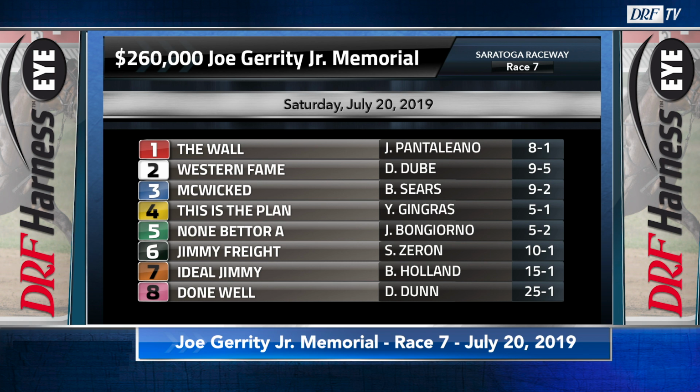Western Fame in post position number 2 also has a ton of speed. He's going to be firing off the gate. But I think it's more likely that the wall of Western Fame will give up the bid for the front than This Is the Plan. And once he gets there, it's just so tough to run down these top horses on the front end.